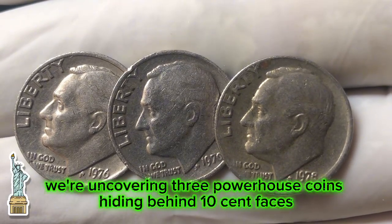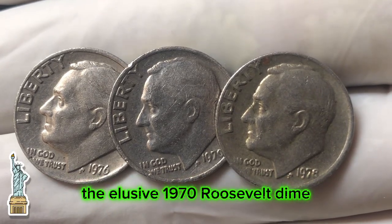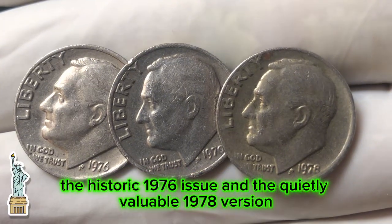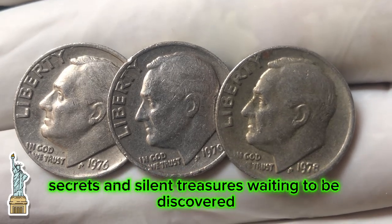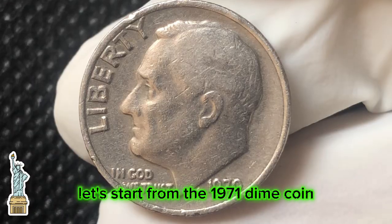In this episode, we're uncovering three powerhouse coins hiding behind 10-cent faces: the elusive 1970 Roosevelt dime, the historic 1976 issue, and the quietly valuable 1978 version. These aren't just coins, they're stories, secrets, and silent treasures waiting to be discovered. Let's start with the 1970 dime coin.